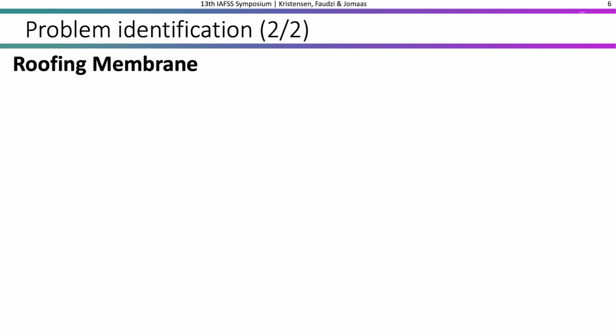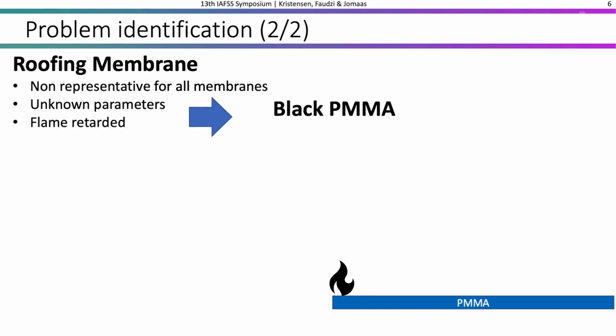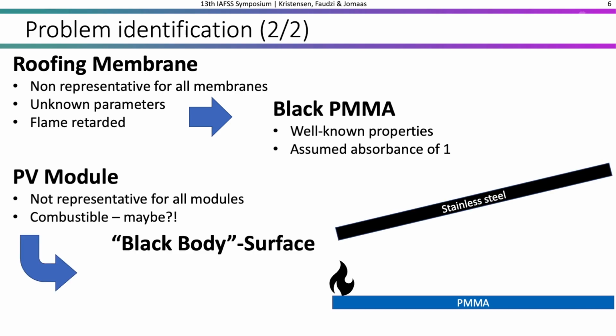That is why we decided to replace the roofing membrane, which is not representative for all membranes, has a bunch of unknown parameters and is flame retarded, with a sheet of black PMMA, which has well-known properties and an assumed absorbance of 1. In the same way, we decided to substitute the PV module, which is not representative for all modules and does have a combustible backsheet, with a black stainless steel board, which is non-combustible, reusable, and has well-known properties.